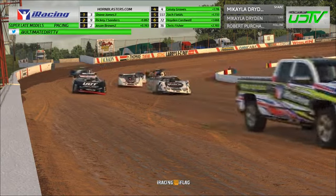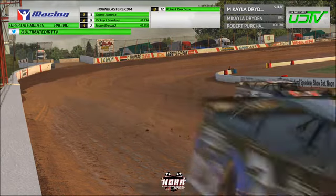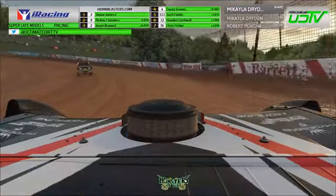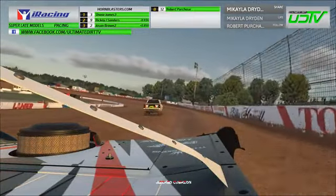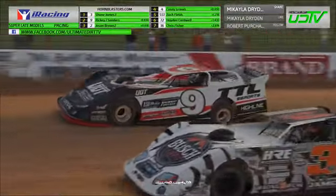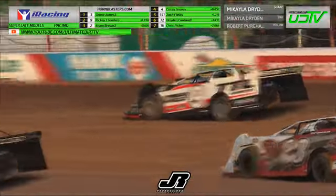And geez, talk about an old paint livery there on the number 9 car of Ricky Sanders. Get a close-up look of that car. It's a TTL skin with an old UDTV logo, Hash Media Speedway footage. Boy, that is getting old.